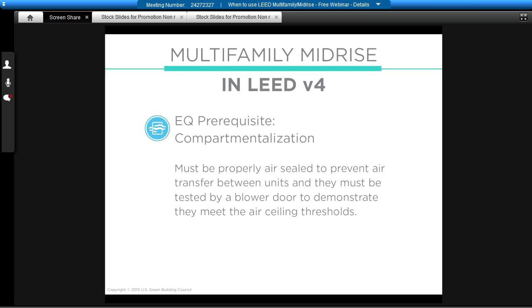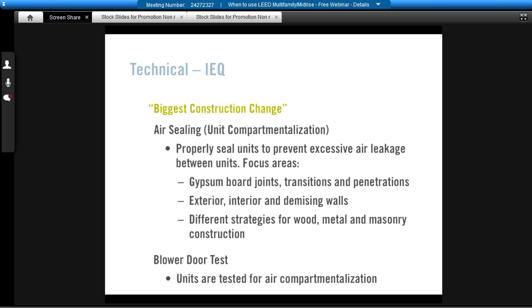So one other way that we look at this is that in Midrise, there's a prerequisite around compartmentalization. So we do what I mentioned, a blower door test, to verify that the units are properly air sealed from one another, minimizing any transfer between units. One of the nice side benefits of this is that sound often travels through air. So if you're making units fairly airtight from one another, you're also making them more acoustically isolated from one another.